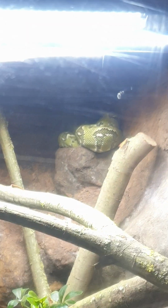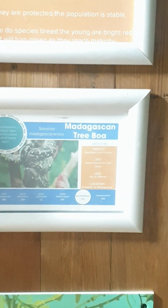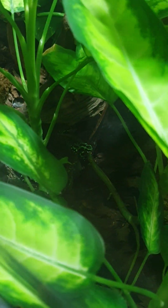We are looking at the Madagascar tree boa. Oh, it is always at the top. And there's another one hiding in its hole. Now we see the green-back poison frog, which is in its hole.